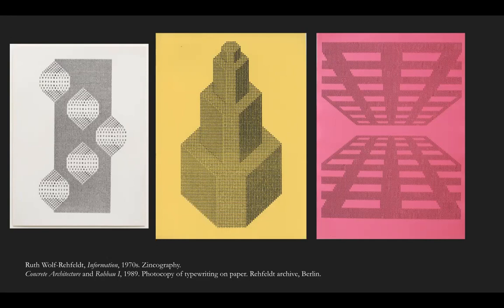I think there's a little bit more to be said about labor conditions in the GDR, but if we wanted to talk about that in discussion, that would be fine. But yeah, I think I will leave it there.